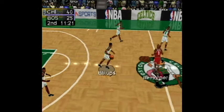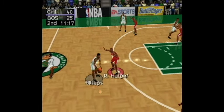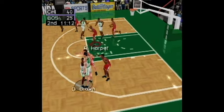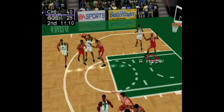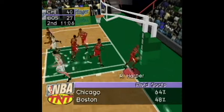Inbound pass to Phillips. Quick pass to Brown. To Walker. Pass to Brown. He puts it home.